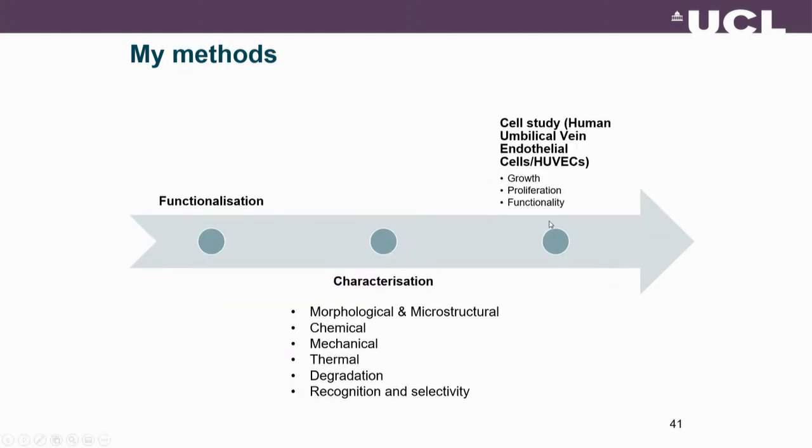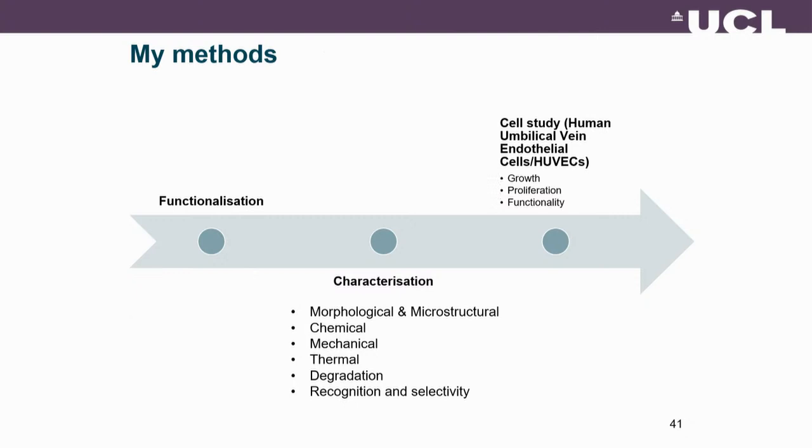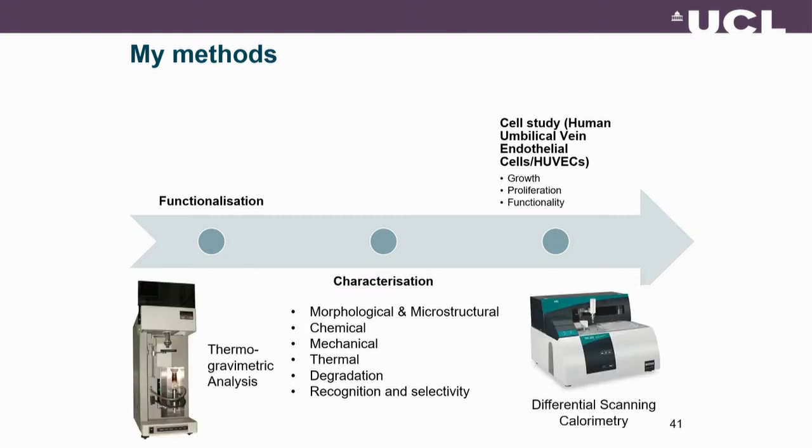There are three parts of the project. Currently, we are on the functionalization of the SDVG with MIP. We are doing it by dripping MIP-containing solution on the SDVG. Afterwards, we would like to see if the functionalization affects the characteristics of the SDVG by performing extensive characterization, including morphological and microstructural, chemical, mechanical, as well as thermal characterization.